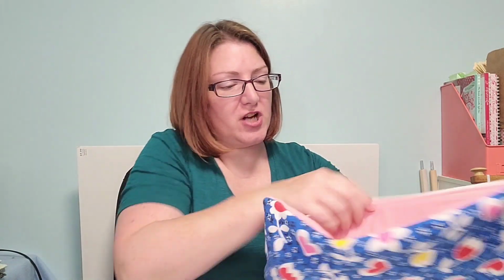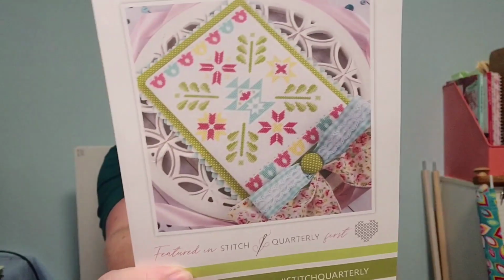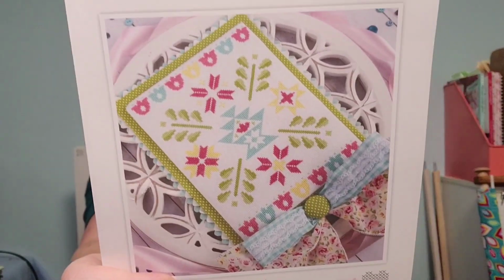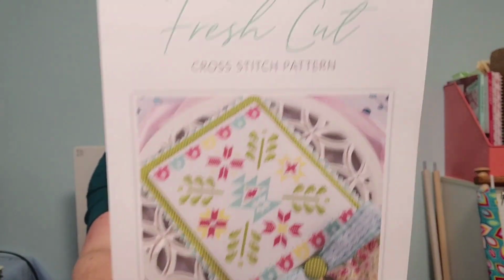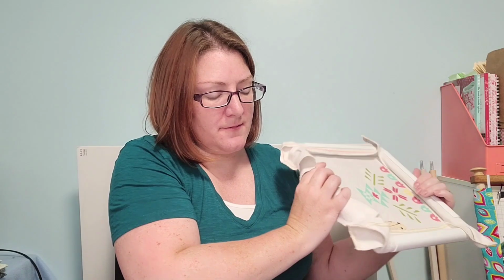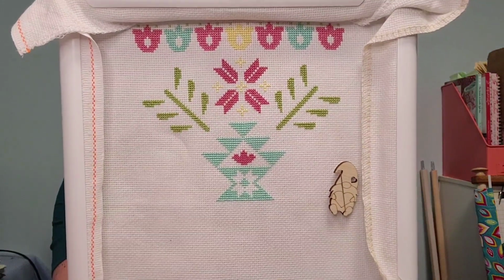Then I started Fresh Cut. This is an It's So Emma pattern from Fat Quarter Shop. Oh, I thought that was upside down for a second. Nope, it's right side up. So that's Fresh Cut. And I'm doing this on the called for 16 count bisque Ada with the Cosmo floss. And that's where I'm at right now.